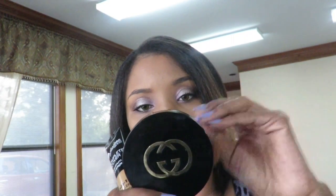But I did set it this time, and I set it with my Gucci Face Looks finishing powder, and that is just a very light powder, so it really didn't do too much covering. I just like the evenness that it gave this time around. I wore it before and I felt like whenever somebody took a picture of me, it was kind of light, but I don't know, it could have just been a bad day.